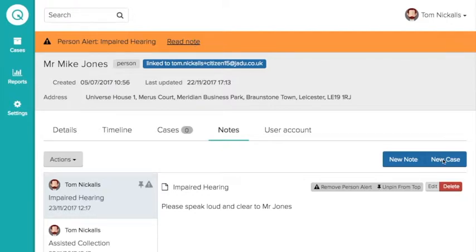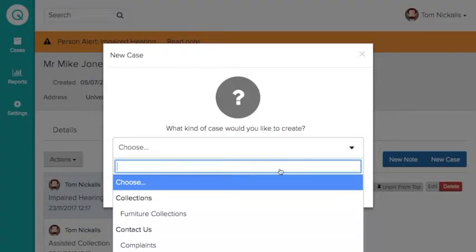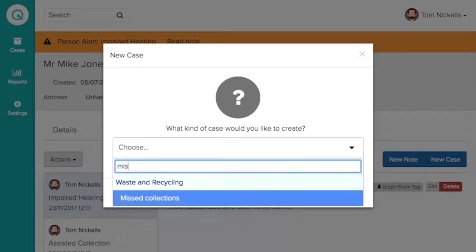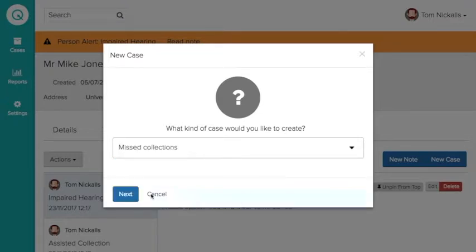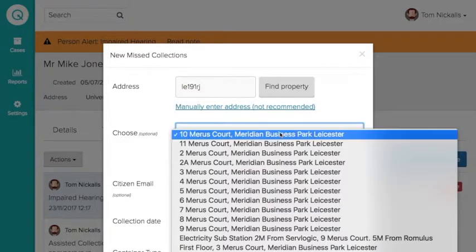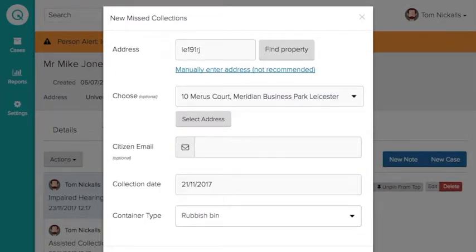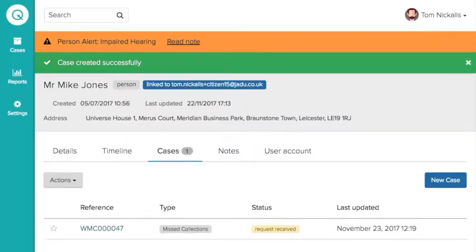And then finally, what I'm going to do from his customer record is report the missed bin, raise the case for the missed bin on his behalf because he doesn't want to do it online. He wants me to do it for him. So I'm just going to quickly fill out the form that raises the case for him. So I'm going to enter the address of the property, the collection date, and the container type. So it's a rubbish bin. So that's now raised a missed bin case against Mr. Jones for someone to go and follow up on.